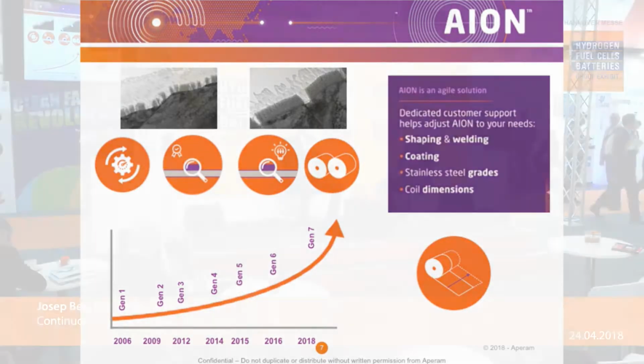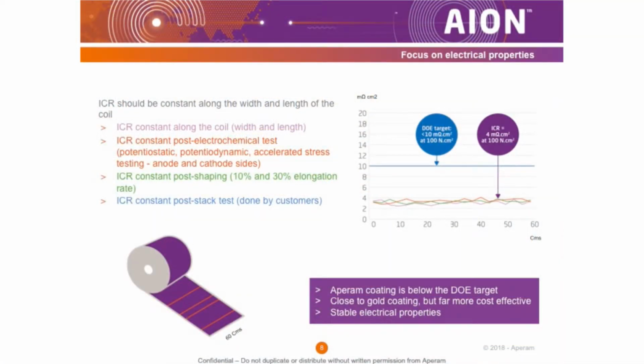Okay, next question is about electrical properties. How do they look like after adding the conductive layer then? This is an important thing to underline. We know that we have the DOE standard, and the DOE standard is about less than 10 micro ohms per square centimeter, and our product is half of this target.